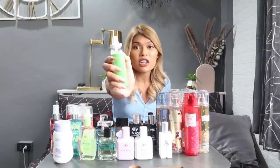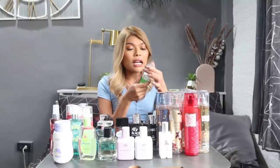Tignan mo, medyo nabawasan na nga siya kasi I keep using this all the time pag lalabas ako and if I have to run errands. Tapos medyo mainit. I love this one. Ang linis ng amoy niya. Basta, amoy watermelon siya. Like, malinis na watermelon na sweet.